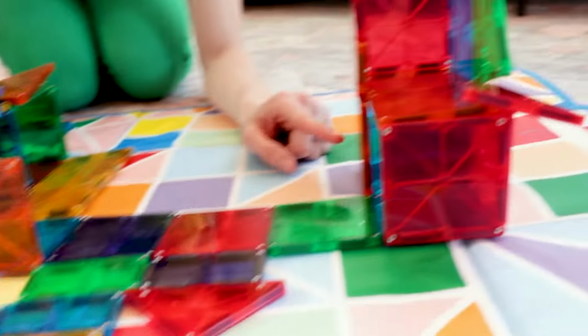Check it out! I made an awesome castle with a tunnel and it goes all the way out to my secret clubhouse. Isn't that so cool?